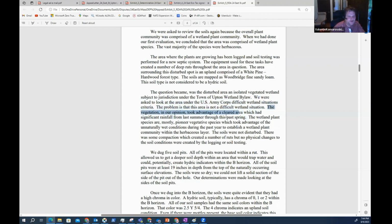The vegetation, in our opinion, took advantage of a clear area which had significant rainfall from last summer through this past spring. But the wetland plant species are mostly pioneer vegetative species which took advantage of the unnaturally wet conditions during the past year. So there were not unnaturally wet conditions. I've owned the property next door for 10 years, and that lot has always been flooded.